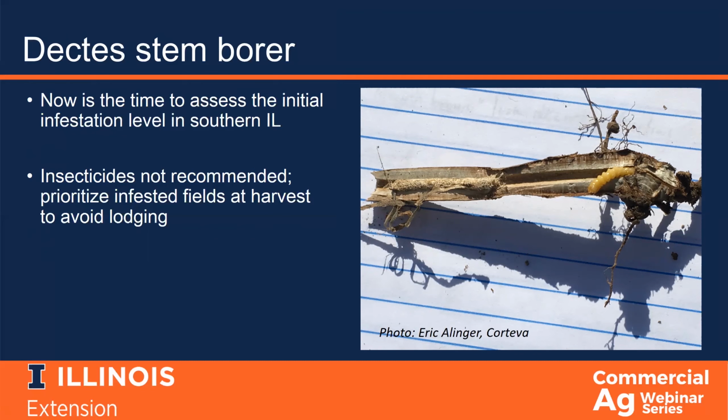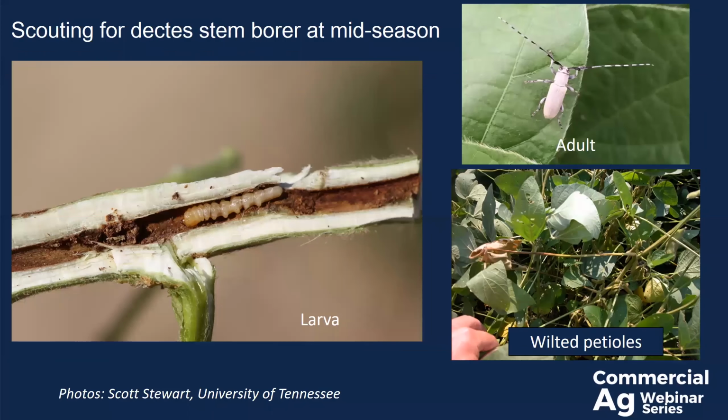Rather, what we want to do in terms of management at the end of the year is prioritize fields that are infested heavily with dectus and that are at risk for lodging, try to get those out of the field, harvested as soon as we can to mitigate the effect of that. So when we're scouting for dectus stem borer this time of year, we're looking for three things.